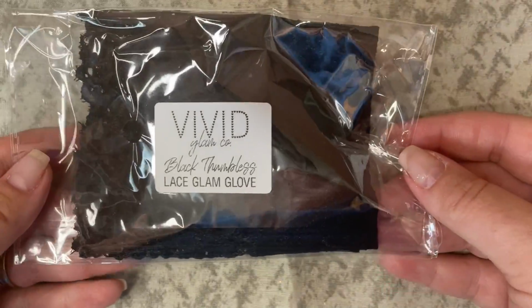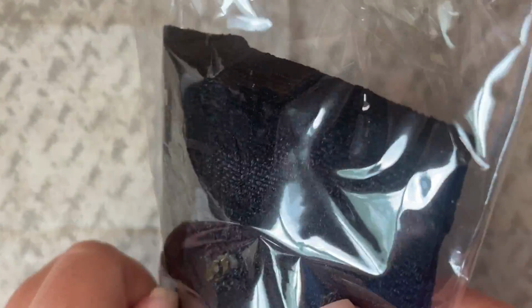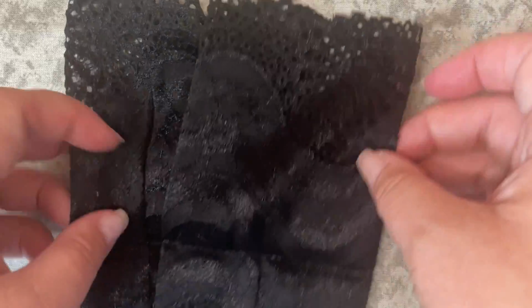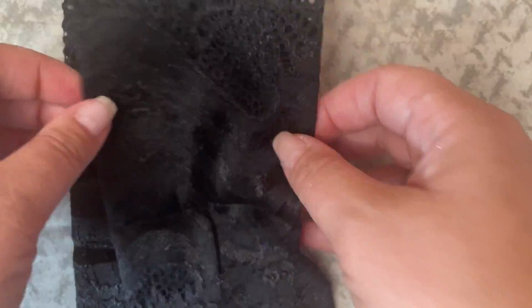Okay, and then my last item was a black thumbless lace nail glove. So I have a couple of her other nail gloves. I have an ivory knitted one. I have a gray knitted one, a dark heather gray. So I wanted something black because I feel like I either use the ivory one a lot, or I use my jean jackets for a lot of my stuff. So this is a set of 2 gloves, and it's thumbless, so you can just put your hand right through and use them. So I'll be featuring these in my upcoming manis as well. And stay tuned because there might be another unboxing, or if not, I'll do a little wrap up and show you some swatches.